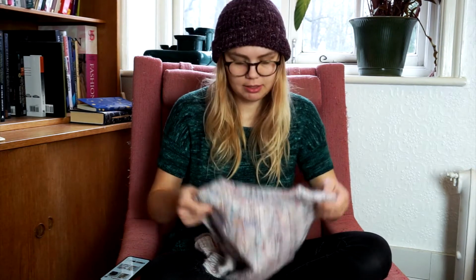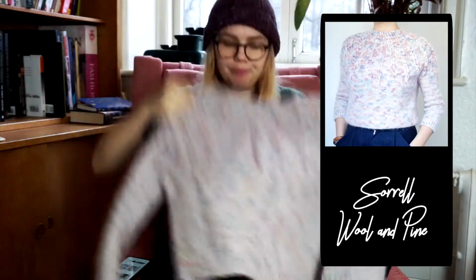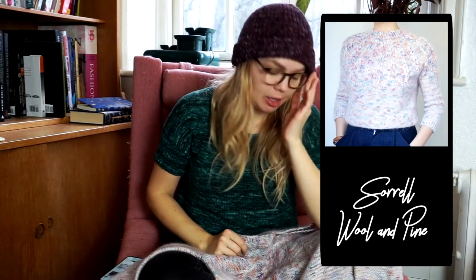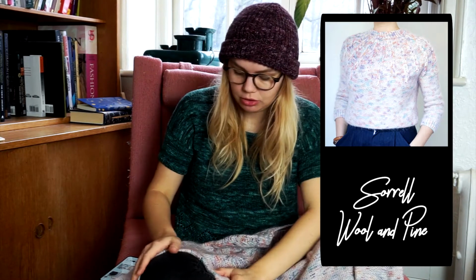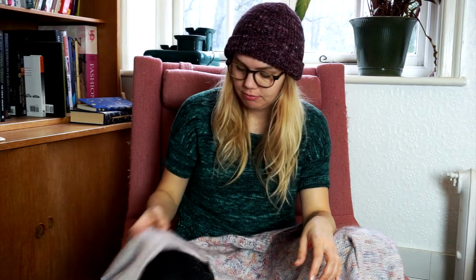Next up is the Sorrel Sweater by Wool and Pine. I love this. I've worn it so much. It's really warm, really cozy, really comfy. It's a lovely sweater. There are some mistakes and fuck-ups in general.